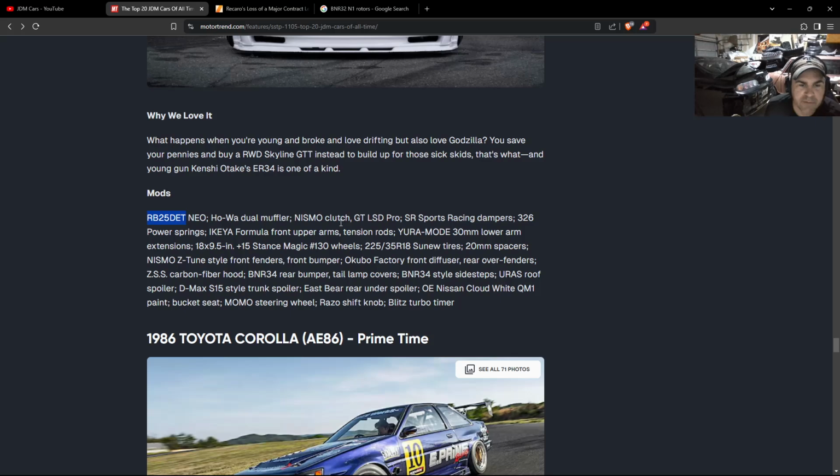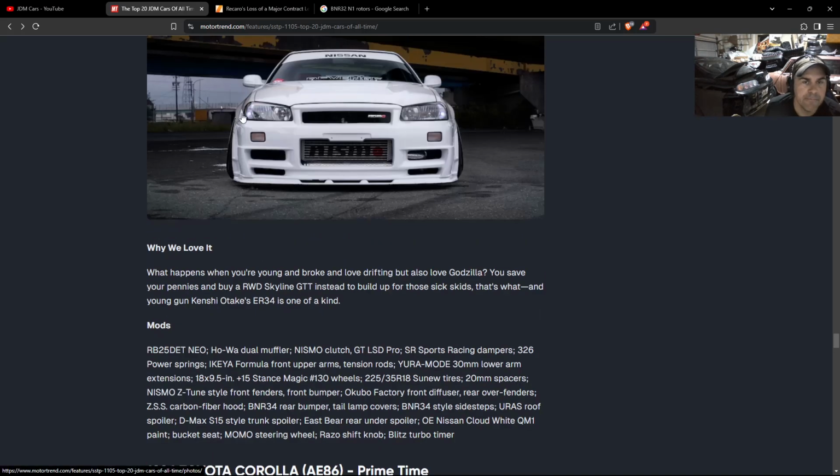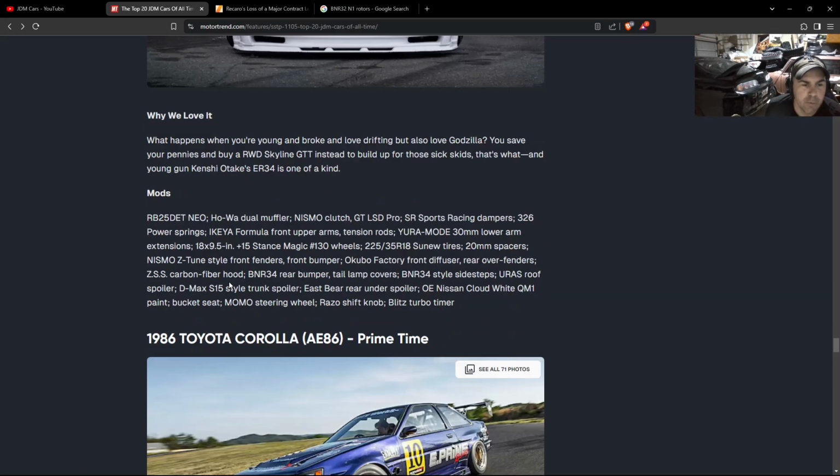Dual muffler, Nismo clutch, GT LSD Pro, SR Sports racing dampers, 326 power springs, front upper control arms and tension rods, 30mm lower control arm extensions. 18s in the front with some tires. It's got spacers. Nismo Z-Tune style front fenders. Can't see those, but we'll get into that when we reach them, I hope. And a front bumper. Factory front diffuser, rear over fenders.